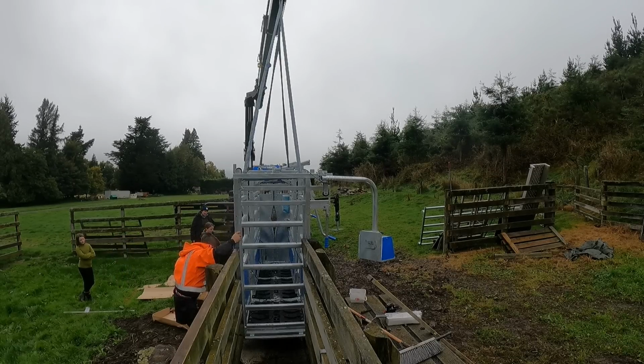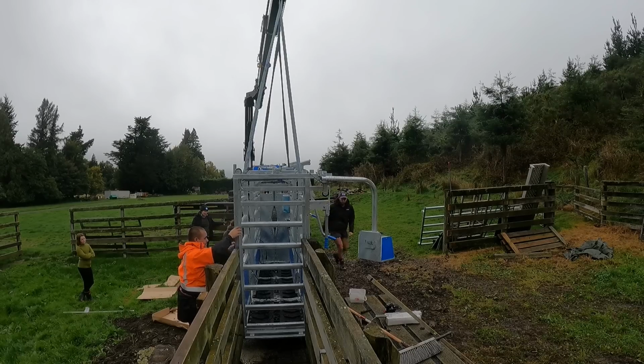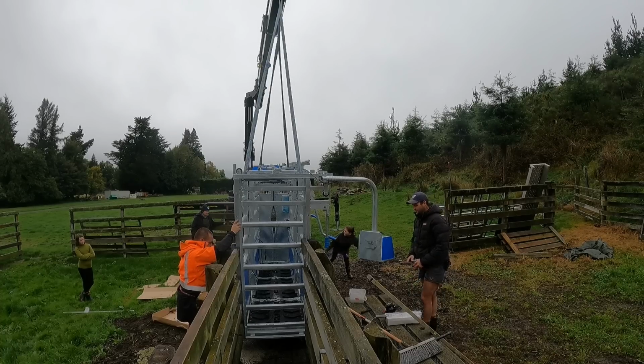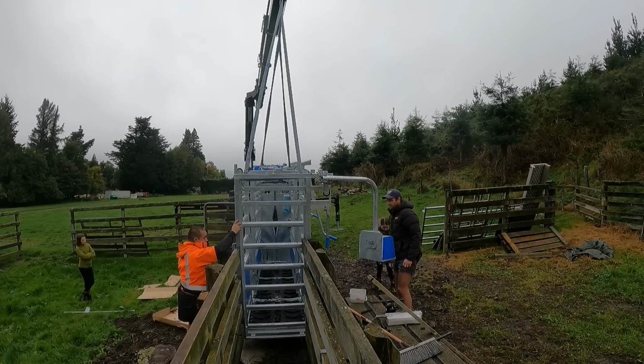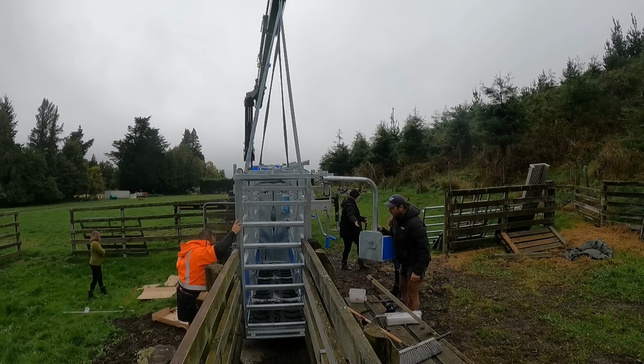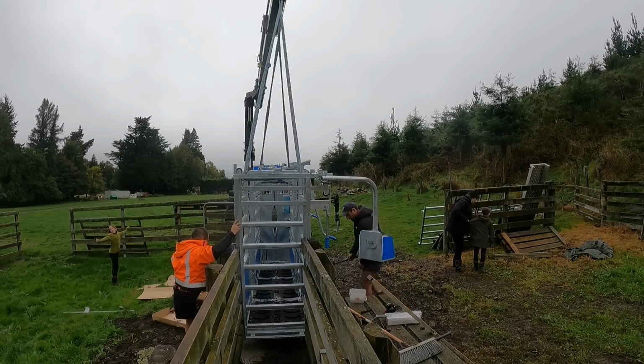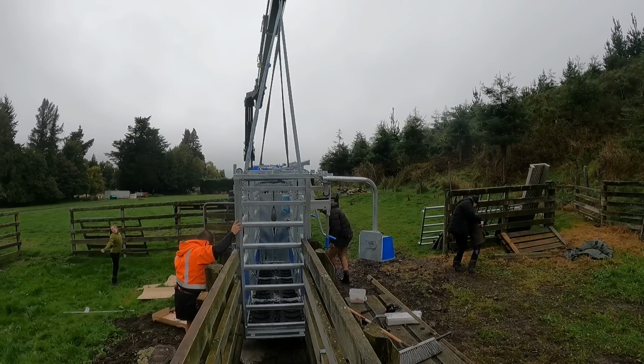How's that looking, Aussie? How far off the gap here? I'll ask questions before I lay it down. You happy there? Yeah, no. So you can do your fine tuning with the crowbar, no worries. I figured that. Yep. No, that's good. So our feet are all looking pretty good, so we'll square it out. Right, I'll drop it down.